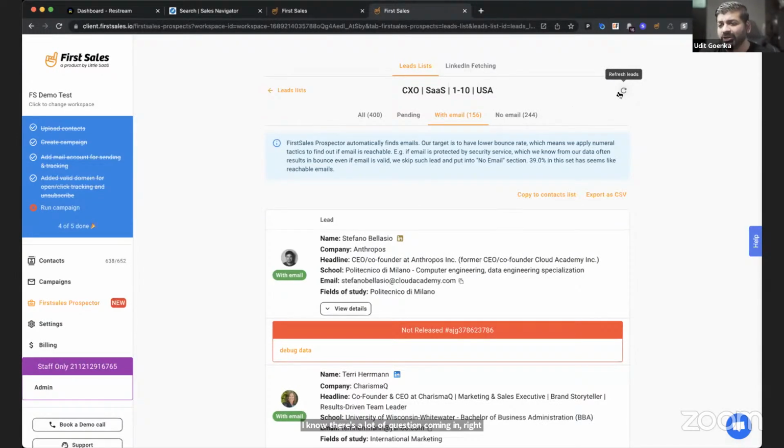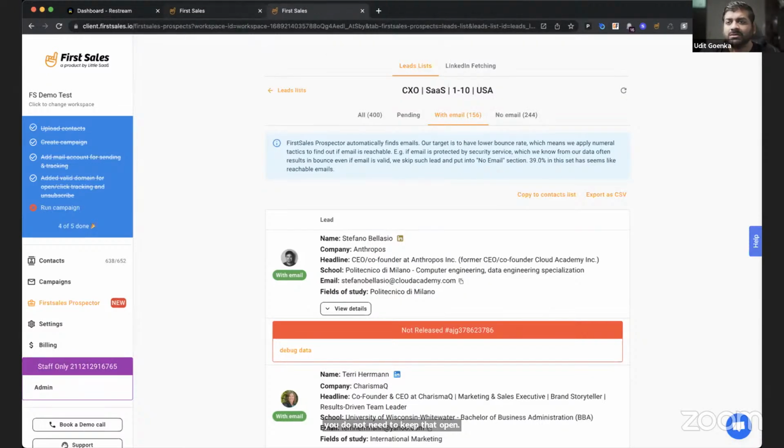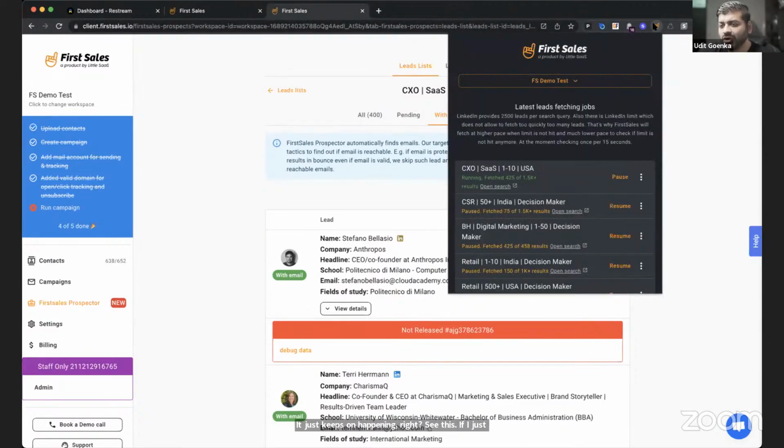No, you do not need to keep that open. It just keeps on happening. See this? If I just close this right now, the scrape continues behind the scenes. You don't need to do anything. You can just keep doing whatever you want and it will continue to scrape.